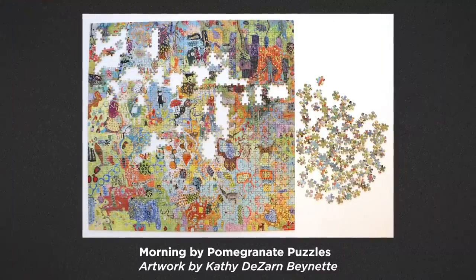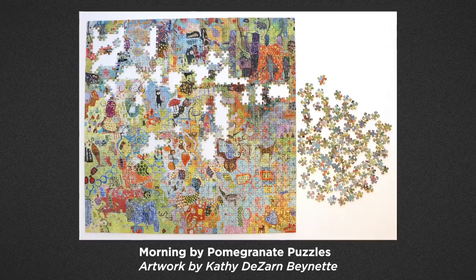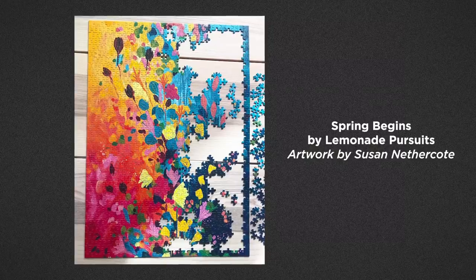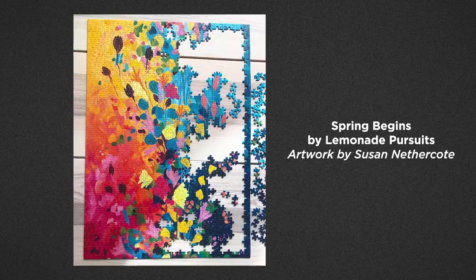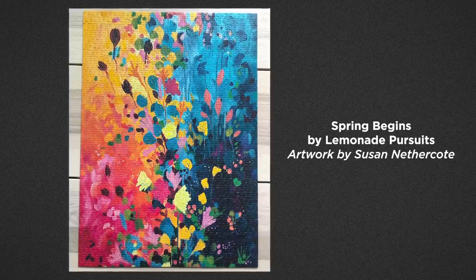It actually reminds me a lot of this one puzzle that I did from Pomegranate a while back, although this one is definitely easier than that one was because the colors are a lot brighter. And then the art style also reminds me of the puzzle that I did by Lemonade Pursuits over Christmas. But that one was a little bit more of a gradient, so that one was a little bit easier than this one is.